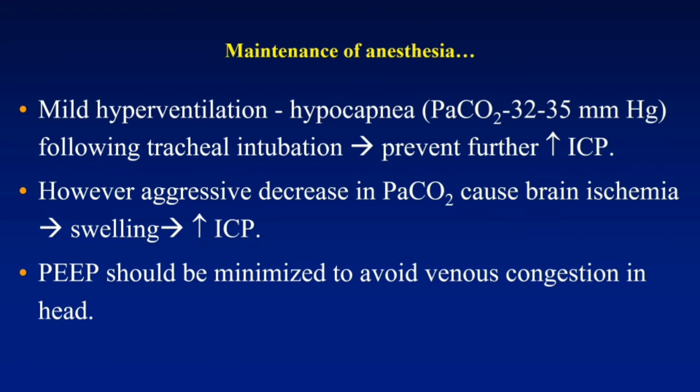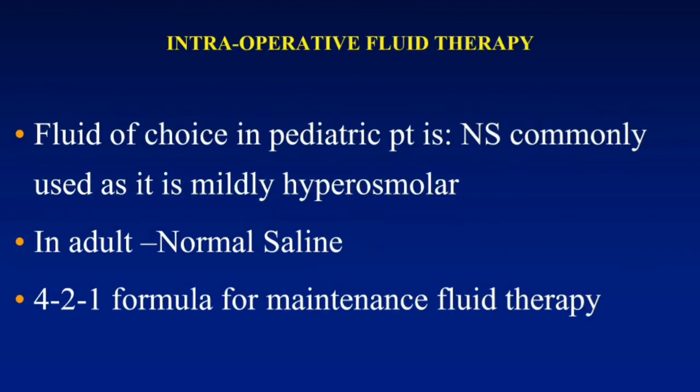However, excessive decrease in partial pressure of carbon dioxide can cause brain ischemia, and then that may cause swelling and then raised ICP. So we have to be very careful not to cause too much hyperventilation, and we should keep the PaCO2 level at around 32 to 35 millimeter of mercury. The PEEP should be minimized to avoid venous congestion in the head. Normal saline is the preferred IV fluid because it is mildly hyperosmolar, and then the 4 to 1 formula is used for maintenance of the fluid.